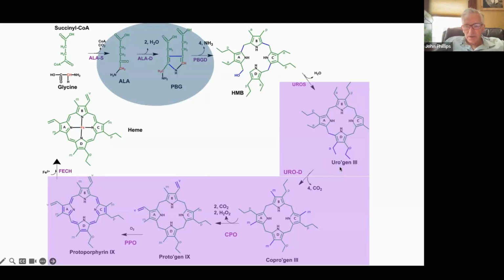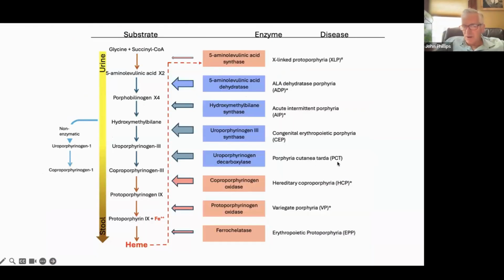And then what happens is this bond gets formed here, and we're only looking at the three isomer, but you see over here where it says hydroxymethylbilane, non-enzymatic uroporphyrinogen 1, coproporphyrinogen 1. So non-enzymatically, these molecules are formed, and that's why you see a change in color. But it doesn't happen right away. It takes some time.